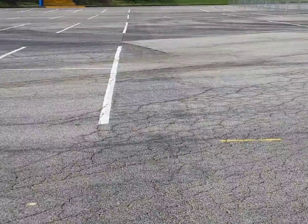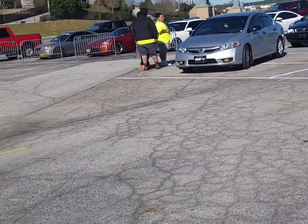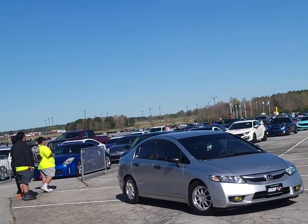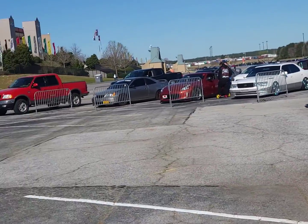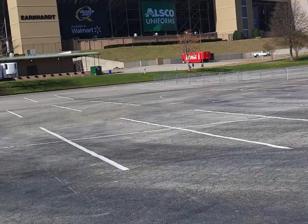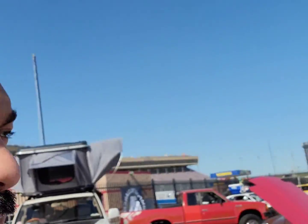I gotta get myself an Evo. Oh, Civic Type R. Not that one, the white one. Nice F-150. All right, guys, we made it. Kind of windy out here today, but it's looking nice. I'll show you guys what we're seeing.